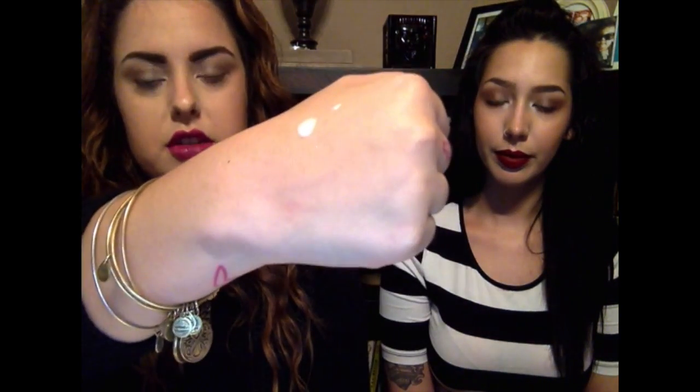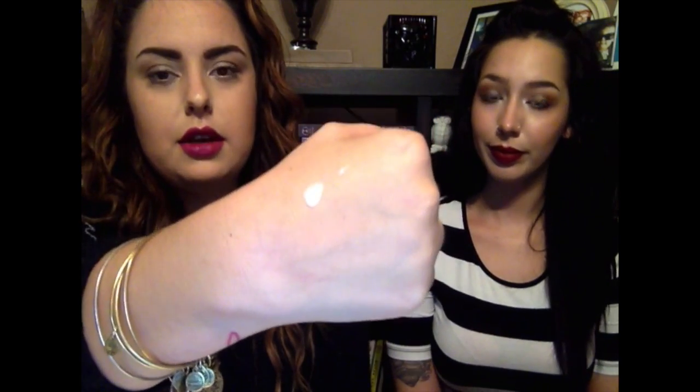I noticed results within like 2 weeks, basically. Yeah, I mean it's a good product. Two weeks is a good number I would put on it. When you pump it, it's like half a pump. It's really all you need. It's really pearlescent. It blends in really nice, just like a serum. It goes dry, and it'll absorb quick.